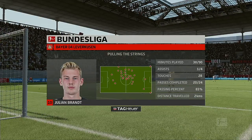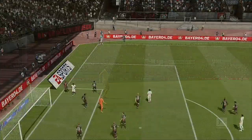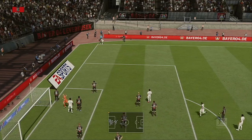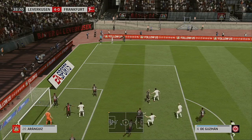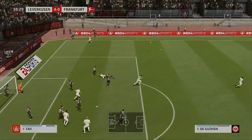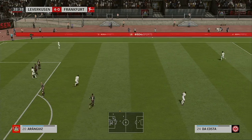What an organizer of this team. He's in great form. He's been the conductor to the orchestra, hasn't he? Look at those touches. That assist he provided really was a beauty. In goes the corner, and they get it away. Heads it out of play, and it will be a throw-in.